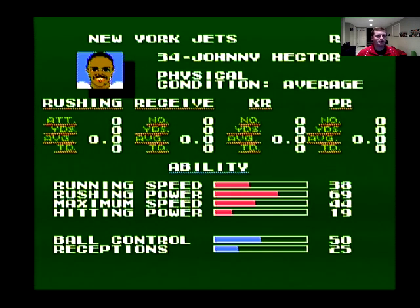44 maximum speed is what I consider about an average speed in this game, and it's something that you can do a little bit with. Anything lower than that, you're going to be pretty darn slow on the field. But the 44 maximum speed, based on the condition, could go either way. If they go into good or excellent, that rating will go up throughout the game. You've got to take a look for that because Johnny Hector could become a factor off the bench.